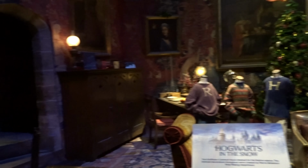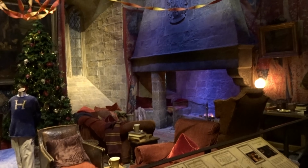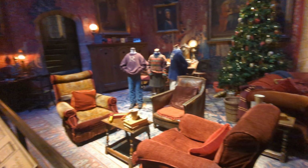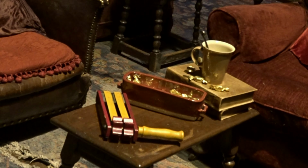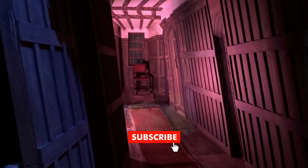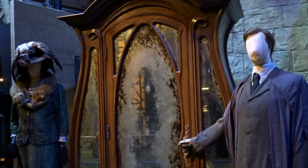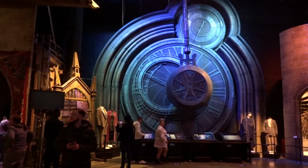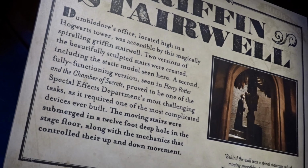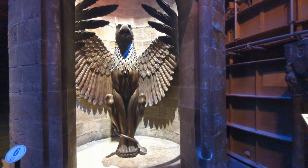This must be the Gryffindor common room. And look, got the Christmas tree up. Santa Claus is coming to Hogwarts. Oh, that is Dumbledore's office. And that is Dumbledore's front door there to his office.